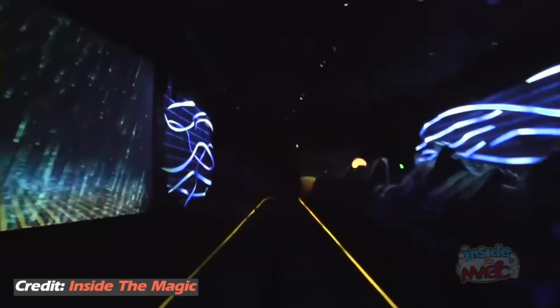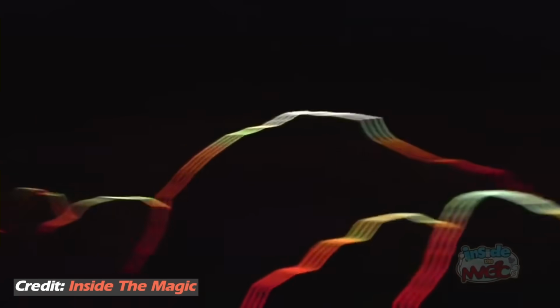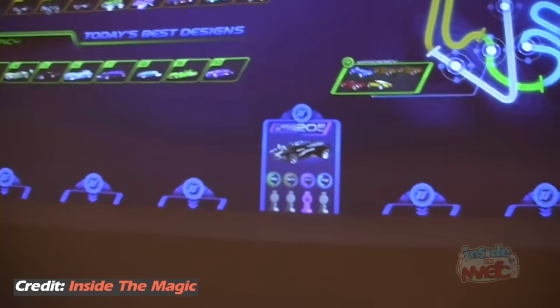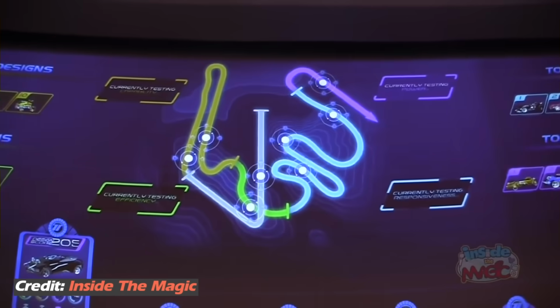Here, the car passes through a digital landscape, where it must endure many tests. Kind of like the original ride, but this time the tests are simulations. After the ride, they can see how their car did overall, film a commercial, race their designs, and have a picture taken with their own virtually designed vehicle, with a chosen backdrop in the background.